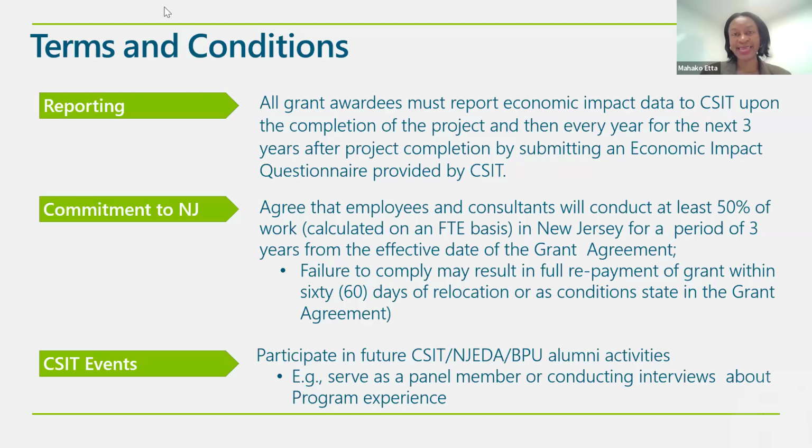50% of the work must stay in New Jersey. So again, please be mindful of this requirement because I know a lot of companies grow, and we want them to grow. Sometimes opportunities present themselves in other neighboring states. But as you grow, if 50% or more of the work goes outside of New Jersey, then you run the risk of maybe going into default of this grant if awarded. So please be mindful of that.